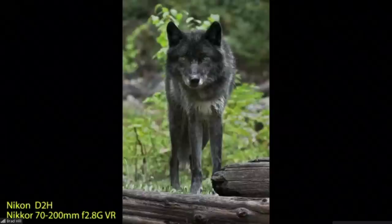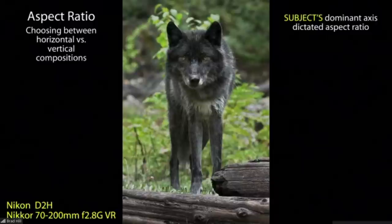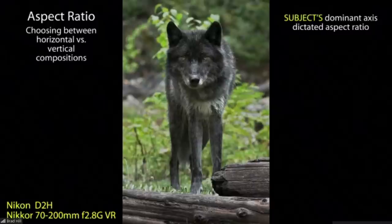Another important thing to keep in mind is aspect ratio. Almost everyone turns to horizontal compositions by default without going vertical. And you've got to decide almost in an eye blink to go vertical or horizontal. In this case, it was the subject itself, the wolf, that was the dominant axis. That is to say, it dictated that I go vertical simply from those long legs and, in a sense, the verticality of the animal.